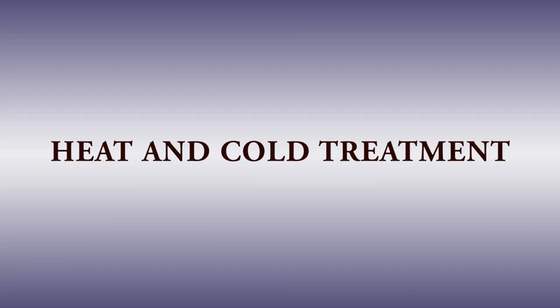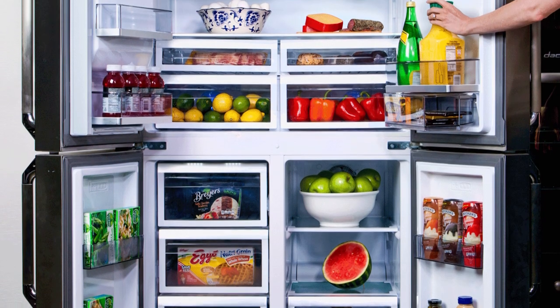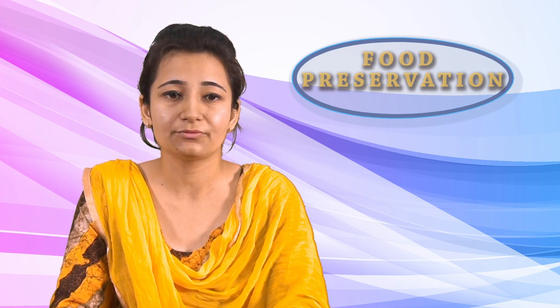Another method in this category is heat and cold treatment. For example, you must have seen your mother boiling milk before it is stored or used. Have you ever wondered why they do so? Similarly, we also store food, vegetables, fruits in the refrigerator, right? But why? Because boiling kills microorganisms, and similarly, low temperature or freezing does not allow their growth either. Thus, it is indeed an effective way of preservation.